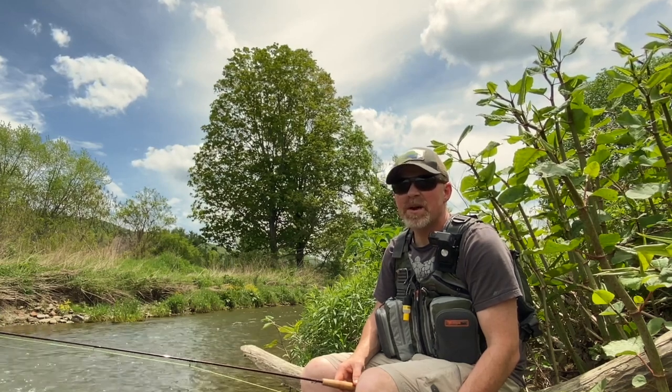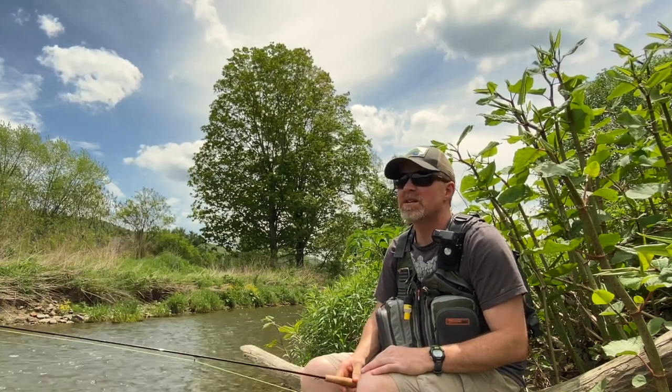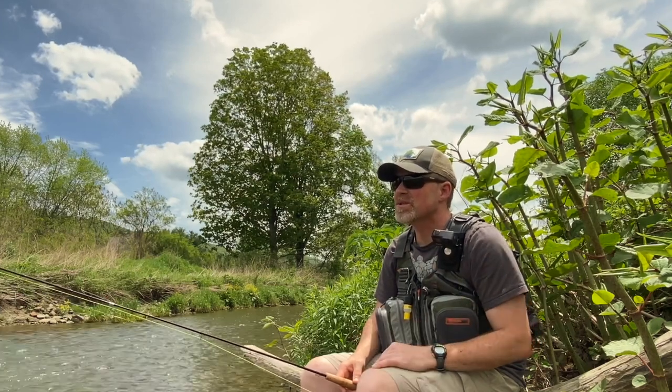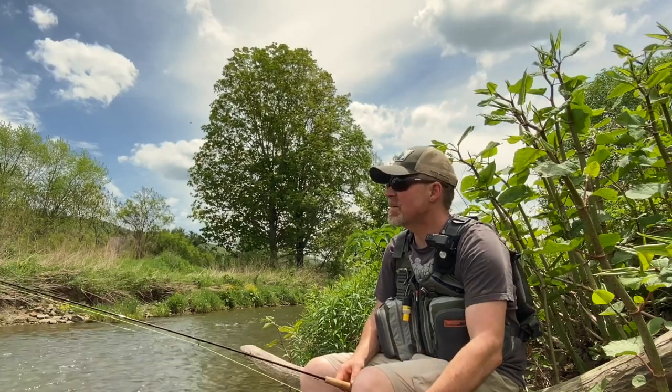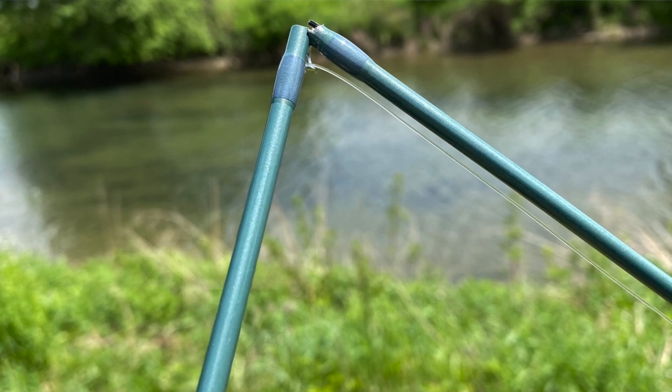So anyway, I did have one mishap today getting out of my car. I was having some trouble with my tailgate and futzing around with it. I had the window open and I did the thing you're not supposed to do. I leaned my fly rod into the window and then I closed the tailgate window. I don't usually use the tailgate window, so that's my excuse, but I snapped my rod in two spots.